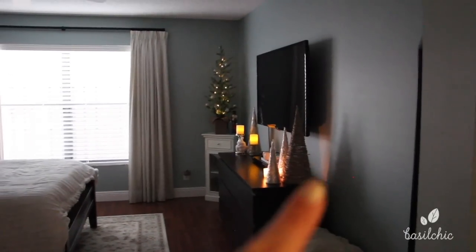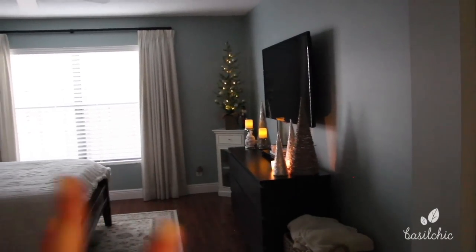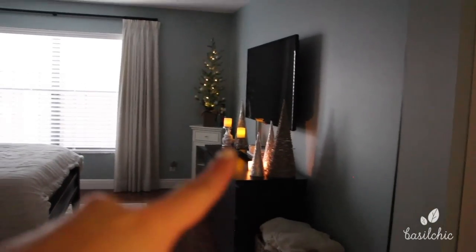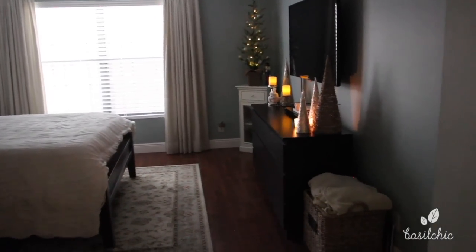And then on Mike's dresser, we have a bunch of Christmas trees I normally put in the living room. They're very sparkly and they match the tone of that Christmas tree. A couple candles. That one's real. Those two are battery operated. And then we have a little tiny bird from Target. Super cute. So this is our master bedroom this year.